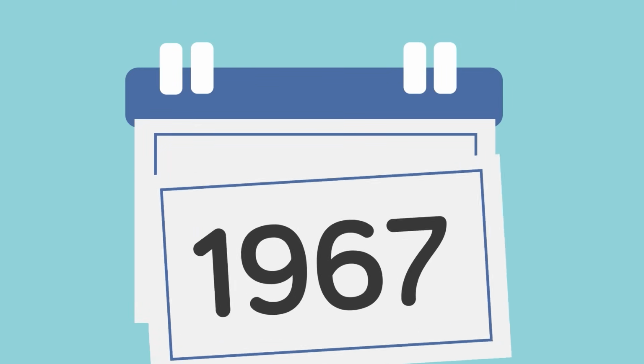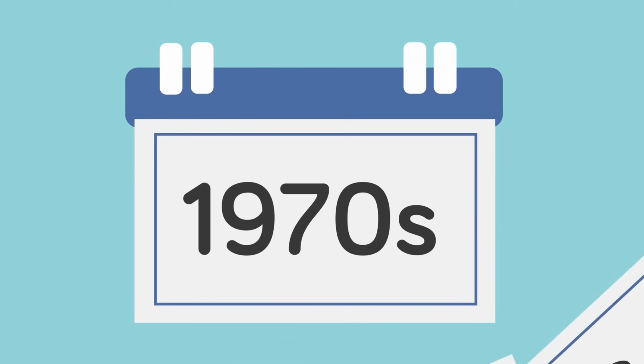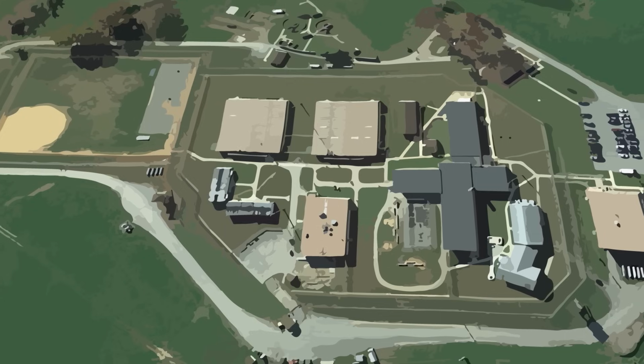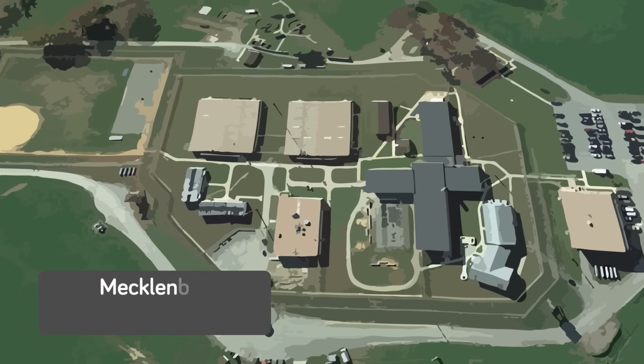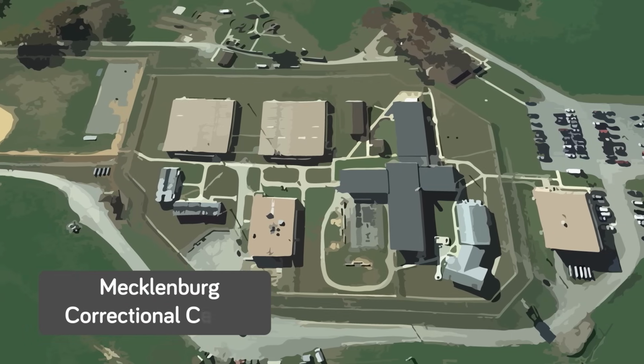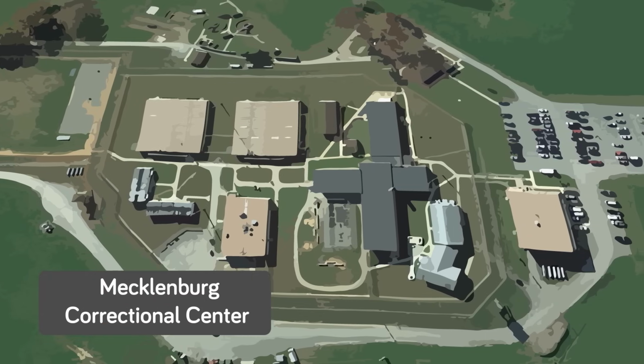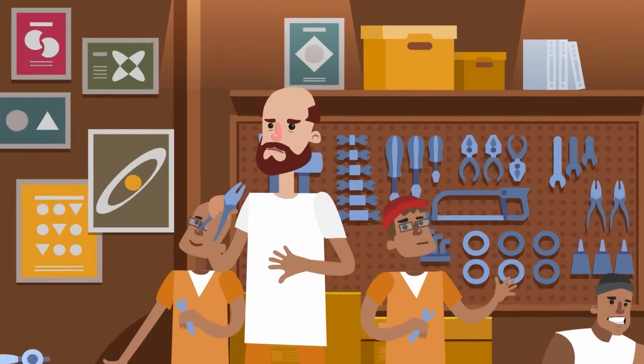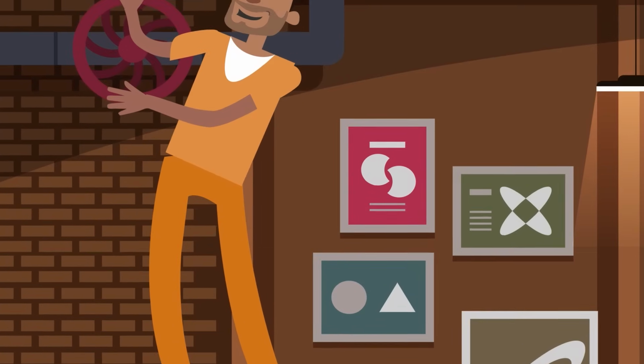Another escape has been compared to that of the Texas 7. This was back in the 70s, and it also involved a group of men, this time 6. Their escape from the maximum security facility Mecklenburg Correctional Center has been called the boldest and most elaborate escape in U.S. history. It certainly falls into the elaborate category of escapes, and if it weren't for the fact that those men were vicious killers, you might even call their escape funny.